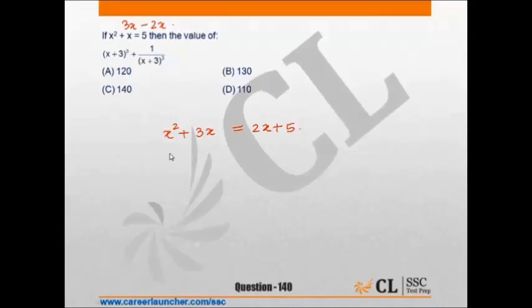Adding 1 on both the sides, I get x square plus 3x plus 1 is equals to 2 times x plus 3. Now dividing the expression on the left hand side by x plus 3, we get x square plus 3x upon x plus 3 plus 1 upon x plus 3 is equals to 2. From this x plus 3 gets cancelled and the remaining is x.